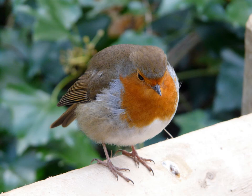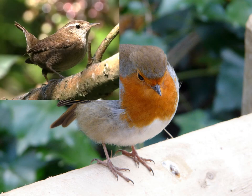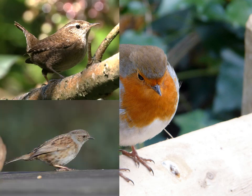This one looking rather as though it's just eaten an orange whole. It's just fluffed up like many birds are during the cold weather, making it look a lot bigger than it really is. But it's an insectivore and has difficulty finding insect food during the winter months. Along with this little bird, the wren, and this one, the dunnock or hedge sparrow. So these insectivores finding it very hard during the winter months, and often their numbers decline after a severe winter.